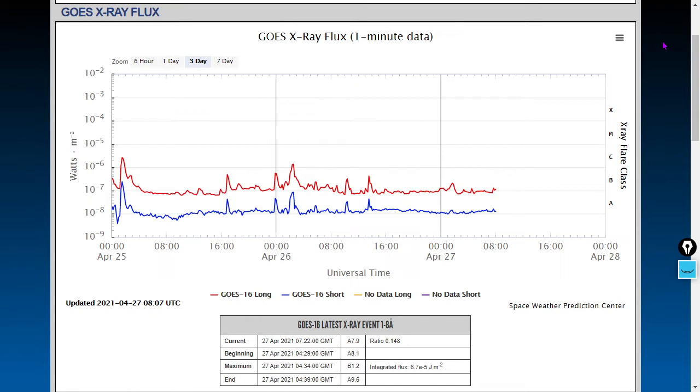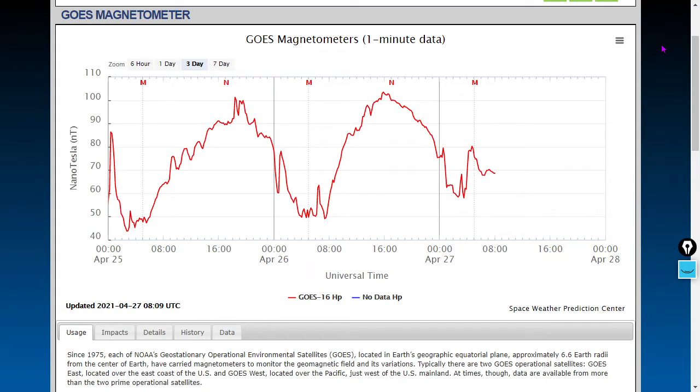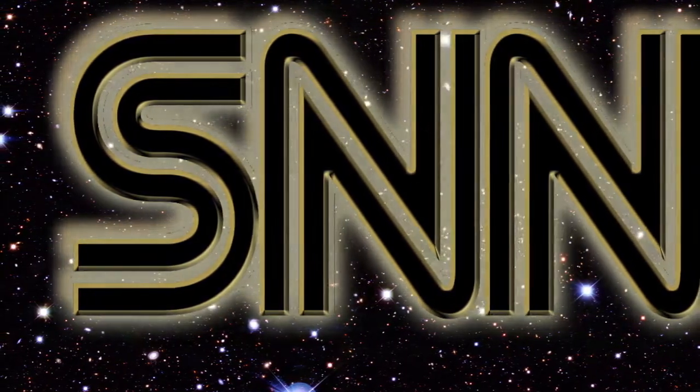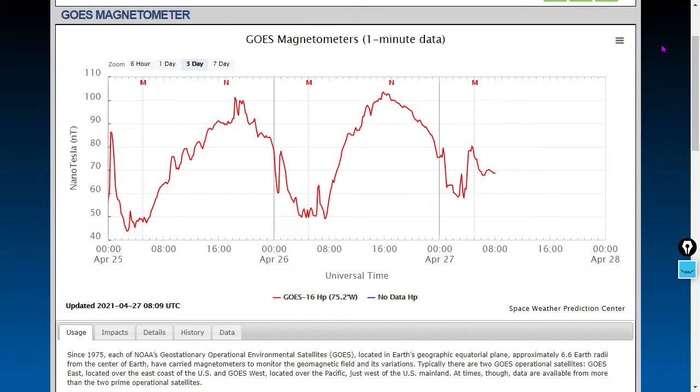Next, looking at the GOES X-ray flux, and we don't see any major solar flares here, although a background B level. And no surprise there, as we've got 3 sunspot groups facing the Earth. No spikes in the proton flux, and no surprises there. We're not expecting a major spike. We may see a little spike in the proton flux when that coronal mass ejection arrives, although I doubt it. And here's 3 days of the GOES magnetometer. We show it daily at the Smash News Network. Least busted. Name in news.